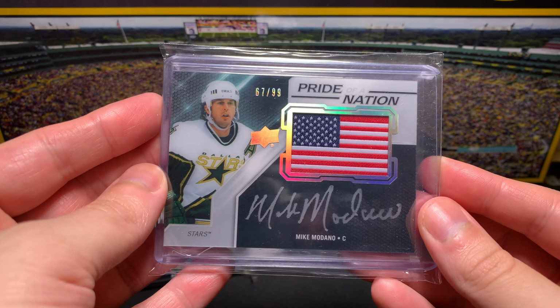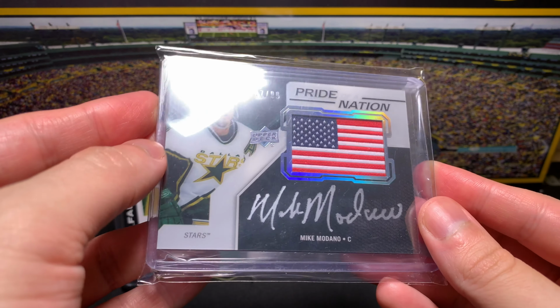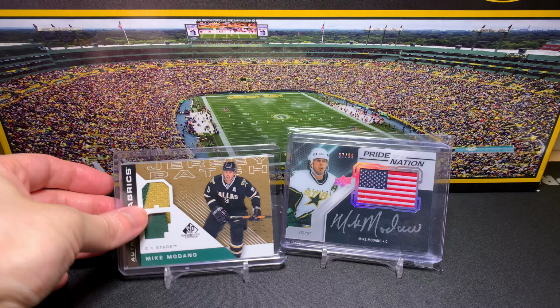I think that means I'm just missing the inaugural year, I think 08, 09. And if I have that, then I can actually put to bed all the different Pride of a Nation cards from Modano. So that's pretty cool. It's a nice looking one.